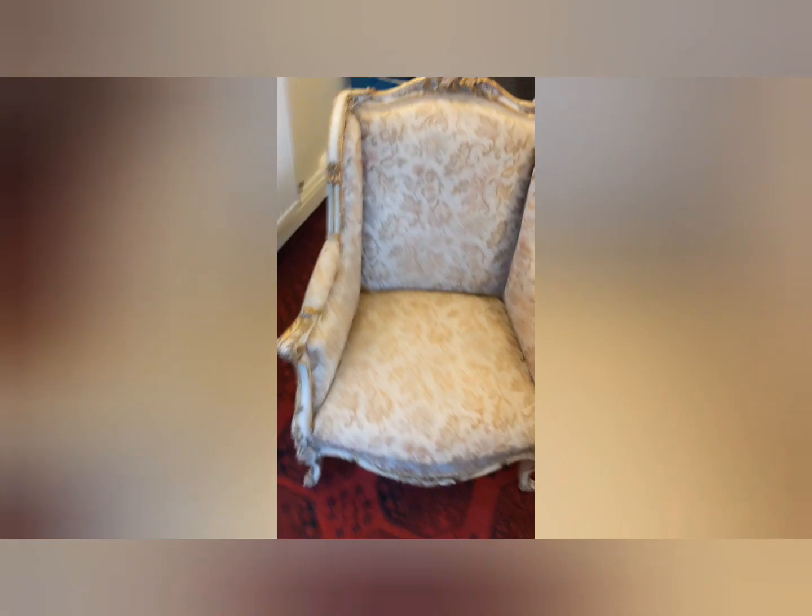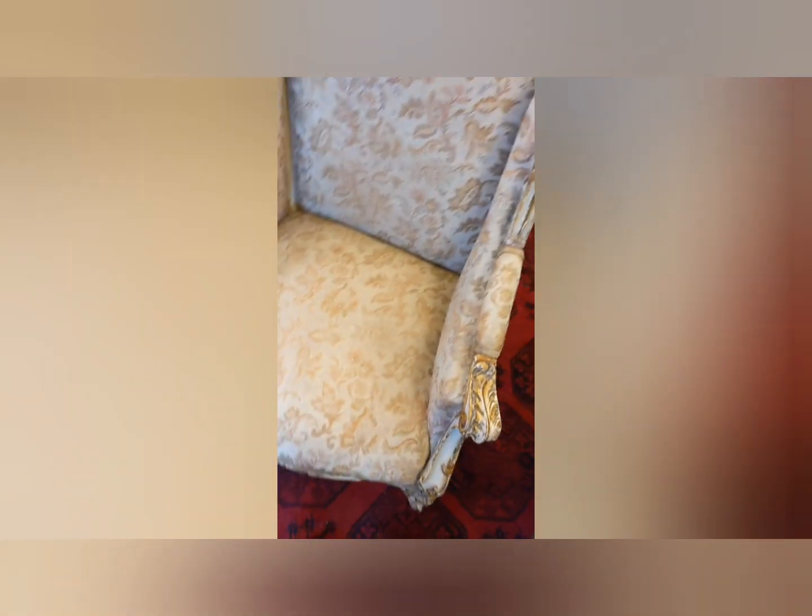When I was vacuuming this single wingback chair, I noticed on a bit closer inspection it's not actually cotton. It's a cotton pattern, but it's actually silk. So, yep, I can wet clean this, no problemo. We'll get to that one in a minute. Let's start prepping the rest of the upholstery.